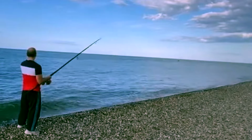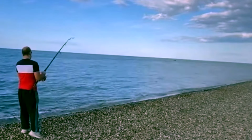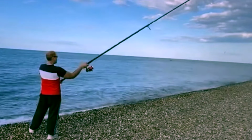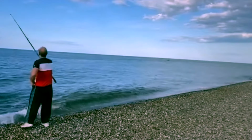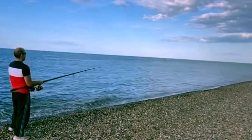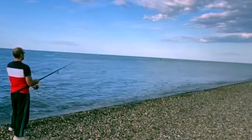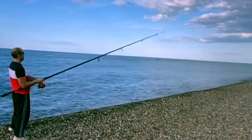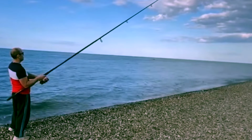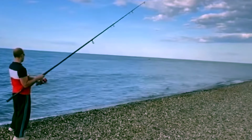Throughout this daytime part of the session, I kept changing my rig to different colours, from white and red, tinsel coloured, all different pearly colours, and just kept trying different things. The one I just caught came to a white-headed, long-tailed, white stripe feather lure, tinsel, whatever you want to call it. Not sure what they're called. Rig.